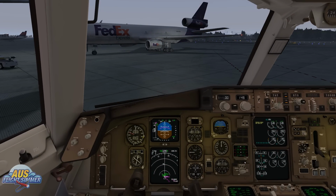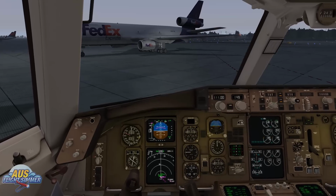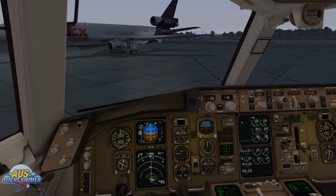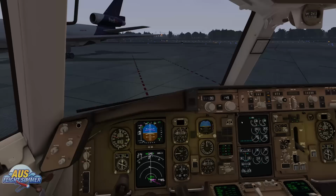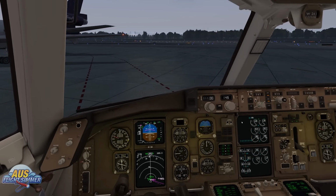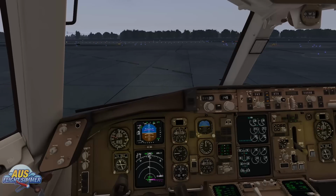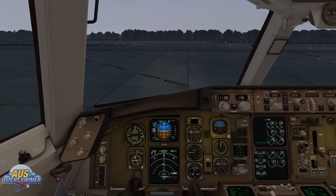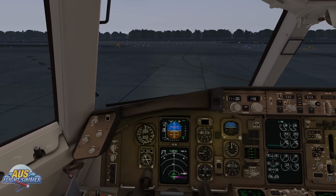And thanks Better Pushback for pushing me back through the FedEx there. That was enjoyable as well. We are rocking and ready to go. I just need to move around the FedEx here, as I've already been through him once, don't need to do it again. And it's a pretty long taxi all the way down to the runway.